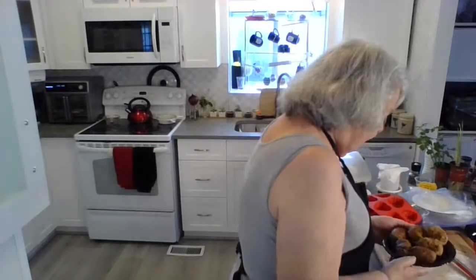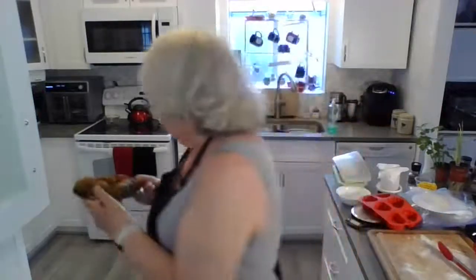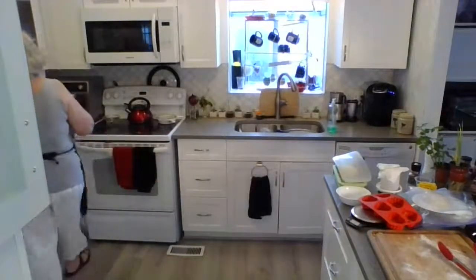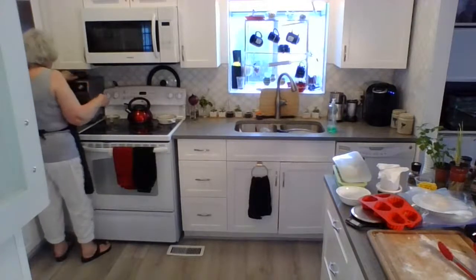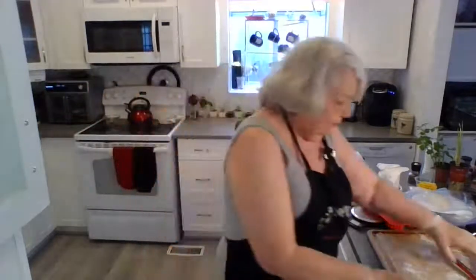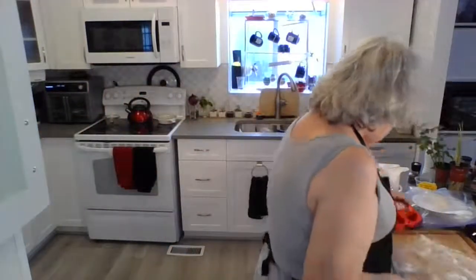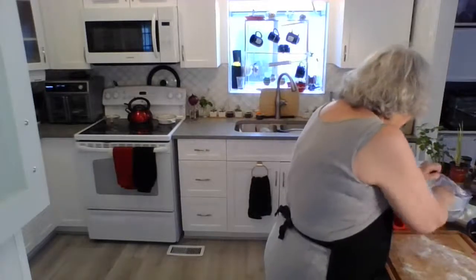So let's do that. Oh, I'm so pleased with those. I'm going to put them on top to keep warm. So I'm going to roll out the second pita just so it's ready for tomorrow.